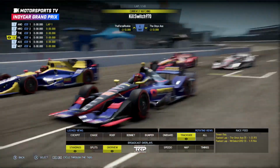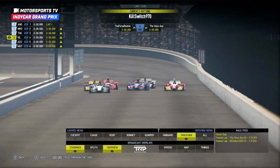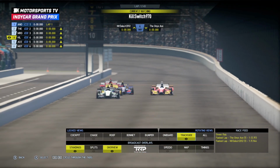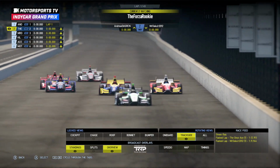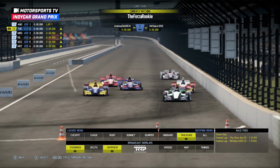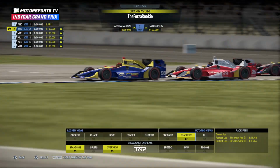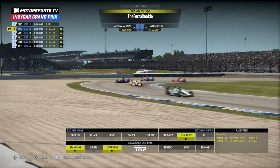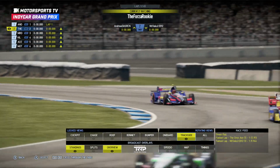As they all line up 2 by 2, there's already some confusion. But now the green flag is out. Green, green, green. Everybody takes off from the line as we are going to be on board of the second place driver, the Forza rookie, as everybody funnels down into T1. Everybody gets through straight. The number 9 into the back of the 61, but no big issues there.